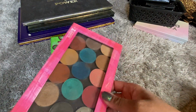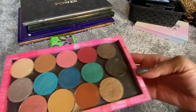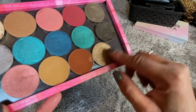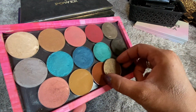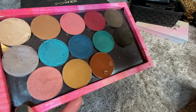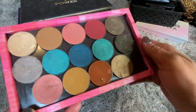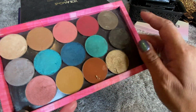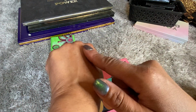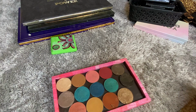These are old Makeup Forever shadows. I've had them for a while. I actually had like 40 of them, and these are the ones that have survived. This bottom row, I think, is Juvia's Place, if I'm not lying. Is that what this is? Makeup Addiction Cosmetics. Okay, this bottom row is Makeup Addiction Cosmetics. The rest are Makeup Forever. And like this one, for instance, do you see the pigment on this? And these are like 6 years old.